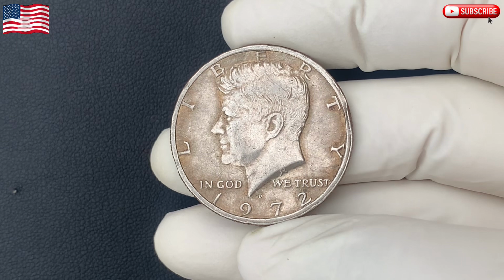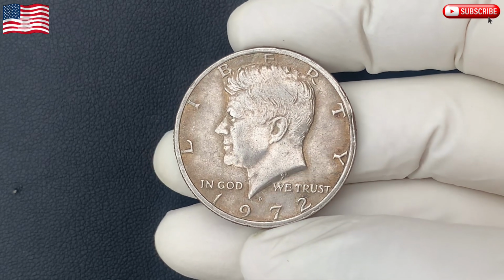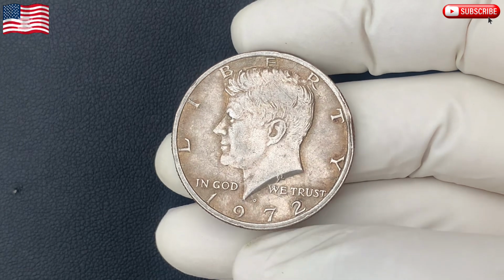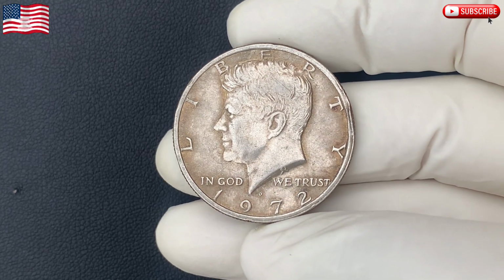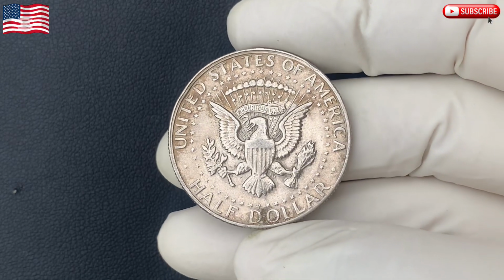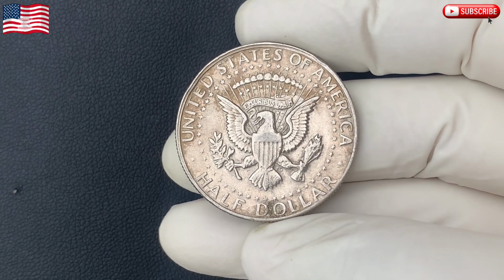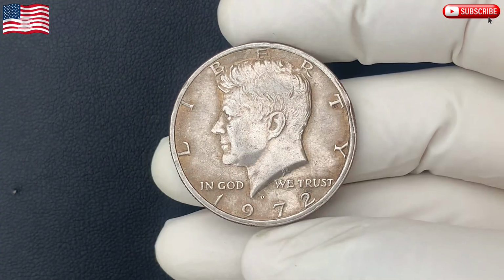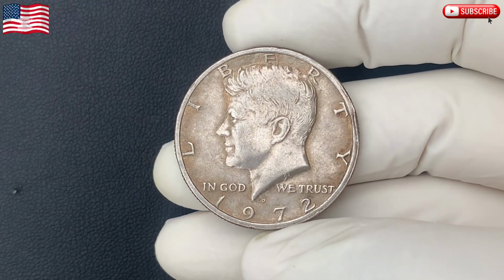So, if you happen to come across a 1972 Liberty half in your collection or while sifting through old coins, it's worth taking a closer look. Carefully inspect the condition, check for any mint marks or errors, and consider getting the coin professionally graded. You might just have a rare gem on your hands that could bring you a substantial return.